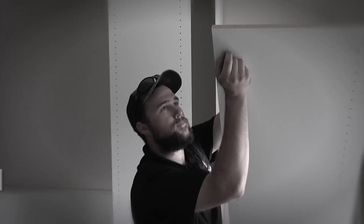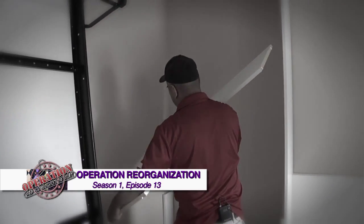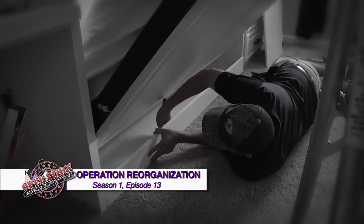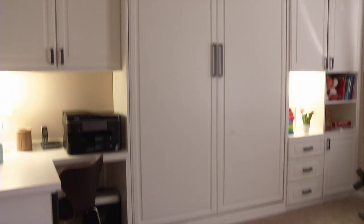Hi, I'm Christine Gustafson, and about 7 months ago, Closet Factory came into my home to convert a guest bedroom into a multi-purpose room, a playroom for our 1-year-old son, but also we needed guest room space still, and I needed some office space, so they came through for us. What they did was create a Murphy bed wall with tons of storage and also a desk area.